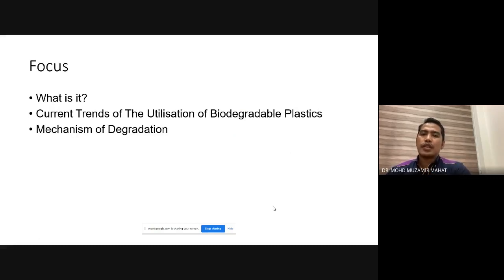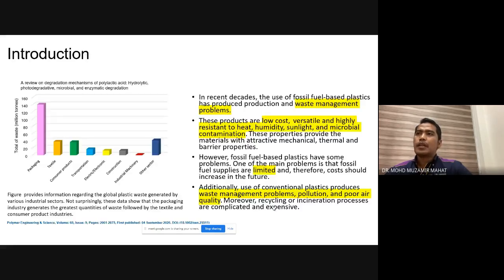So our focus today is to know what a biodegradable plastic is, and the current trends of the utilization of biodegradable plastic, and the mechanism involved in making them degrade after being exposed to the environment, or any mechanism involved to make them biodegradable. So, according to this, if you see, this is an introduction.